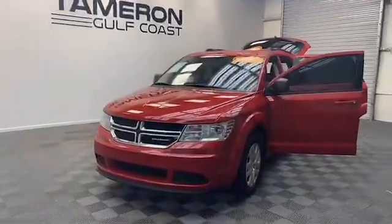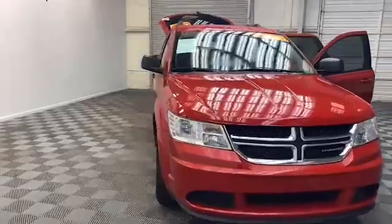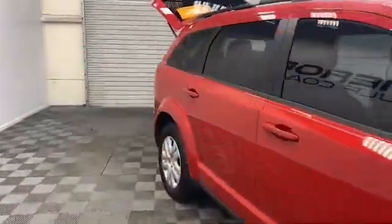Just arrived here at Tameron Gulf Coast. We have this 2017 Dodge Journey SE Edition SUV that's factory certified.